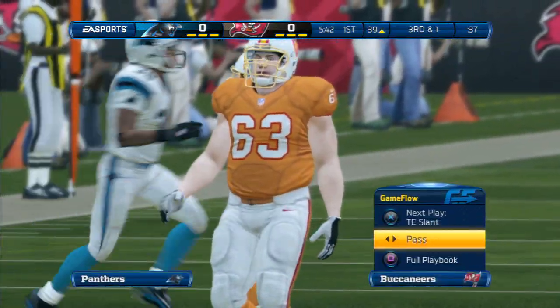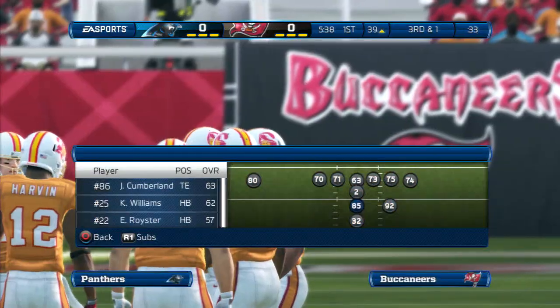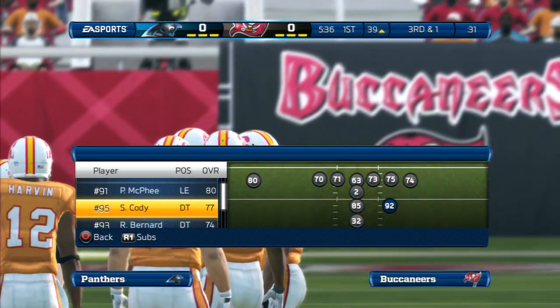That's a terrible read by the running back. It's a short game, but it's all his fault. He picked the wrong hole. He should have cut it back. He didn't, and that's why he was tackled.